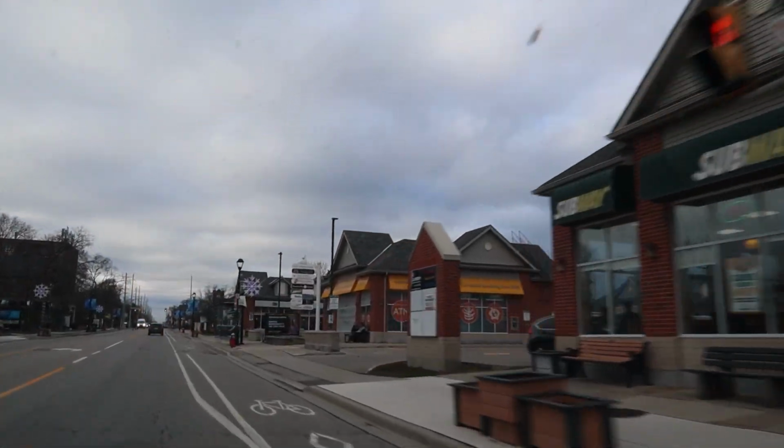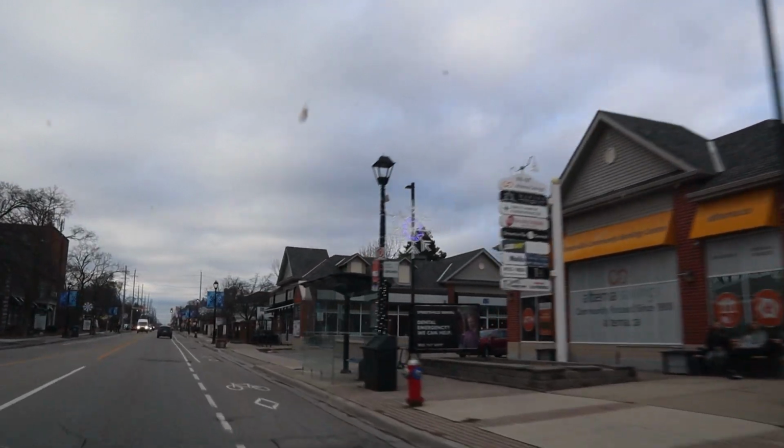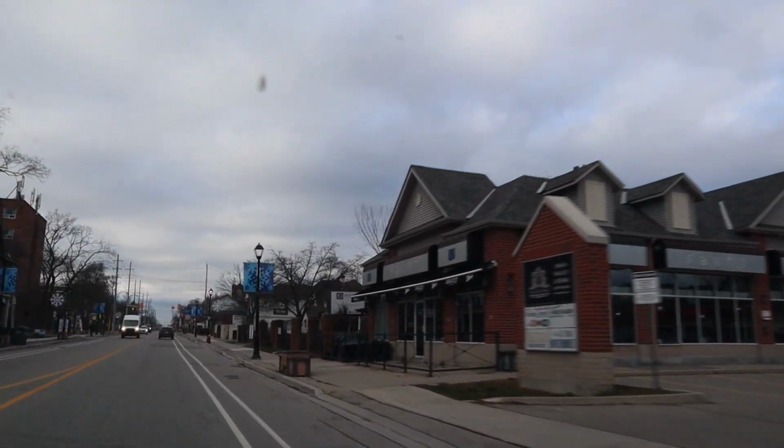And so Streetsville has a walkability score of 88 out of 100, making it very easy for you to get around. Again, this is why it's one of the top places, in my opinion, to live in Mississauga. The GO station being right within walking distance, pharmacies, grocery stores, you name it, Streetsville has it.